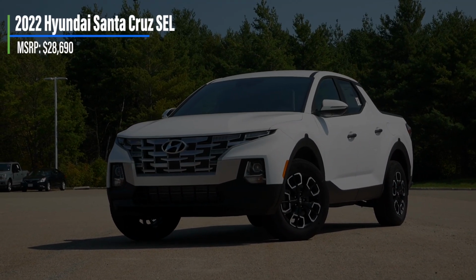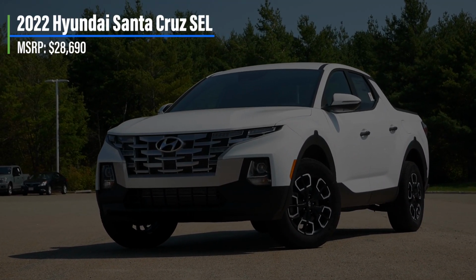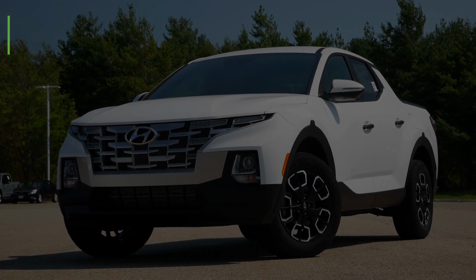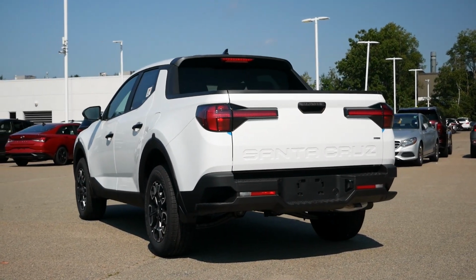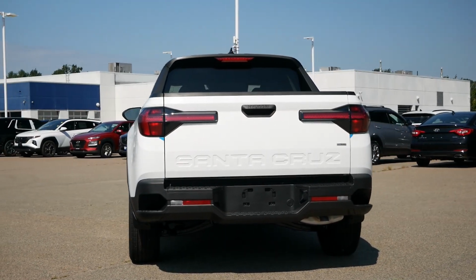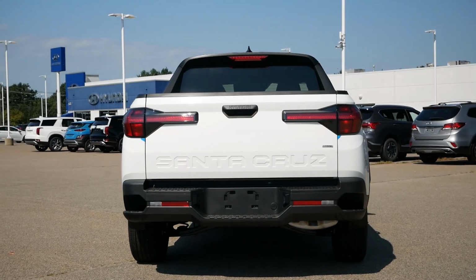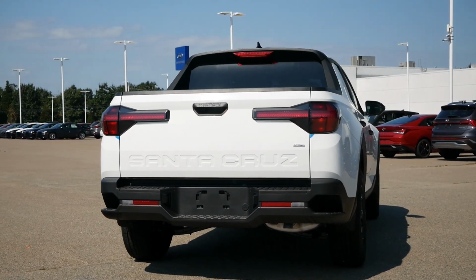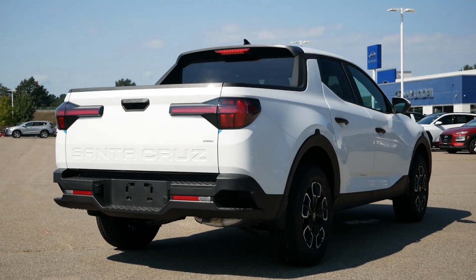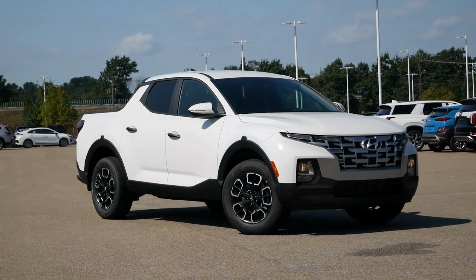Starting off with pricing, our model is an SEL, coming in at $28,690 if you opt for the optional all-wheel drive system, which is going to be a few grand more compared to a similarly spec'd Ford Maverick. But considering the cost for new vehicles today, anything below $30,000 will certainly be appealing for buyers on a budget.